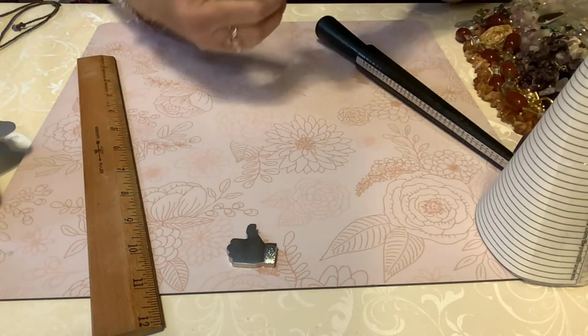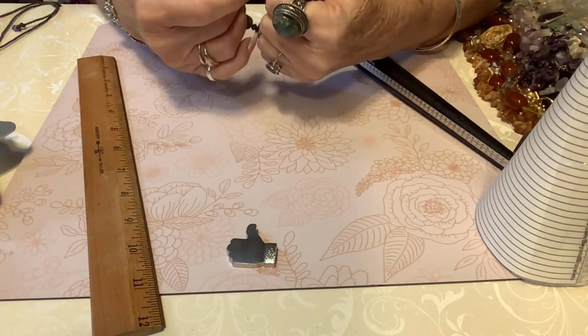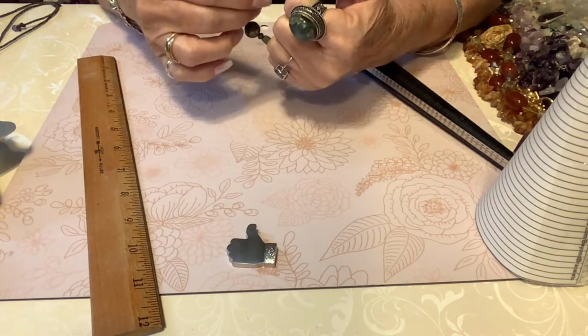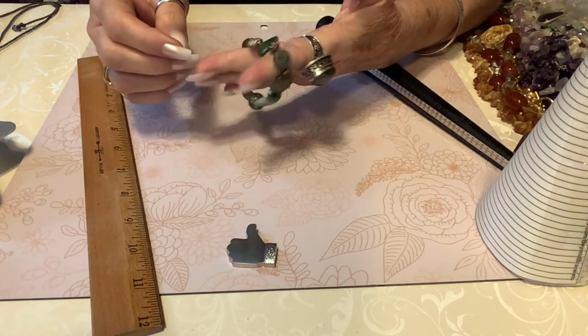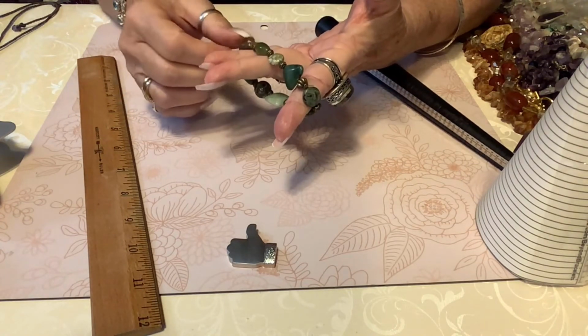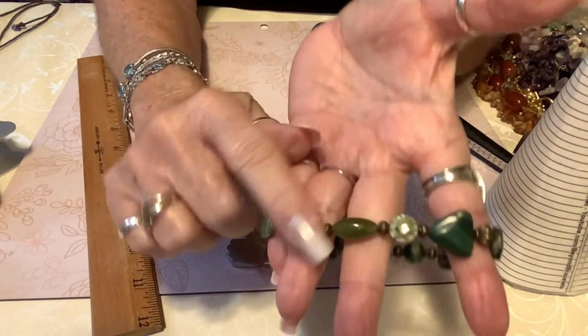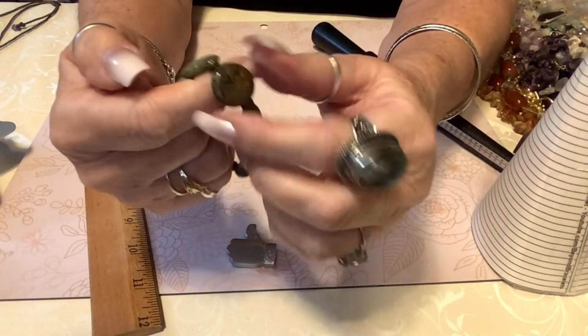Okay, this is pretty. This is what I think is probably, almost looks like a Jasper, and then it also looks like moss agate. This looks like landscape Jasper here with the green and the black lining.